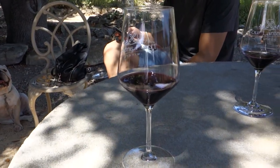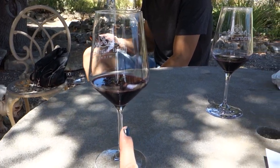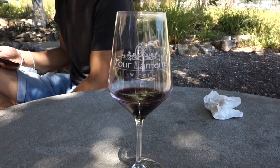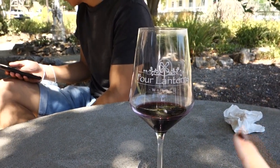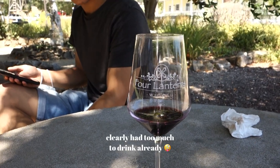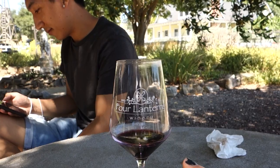Here we have a 2016 Syrah. And then this is a blend of Cab Sauvignon, Syrah, and, I can't talk right now, Cabernet Sauvignon, Syrah, and Cab Franc.